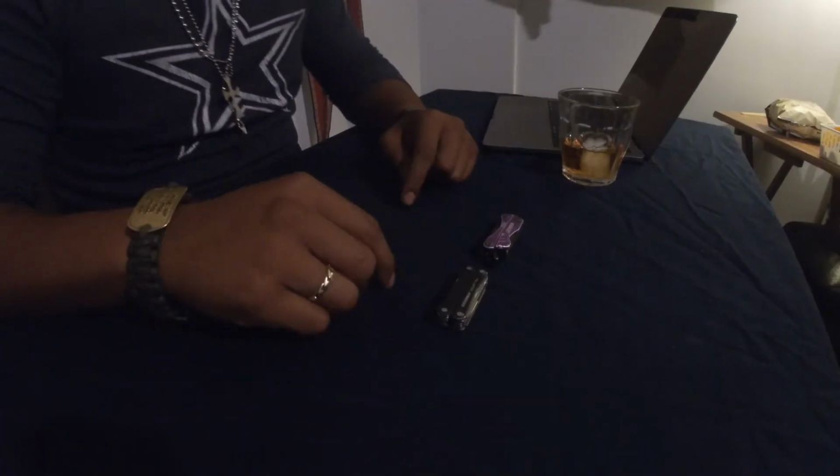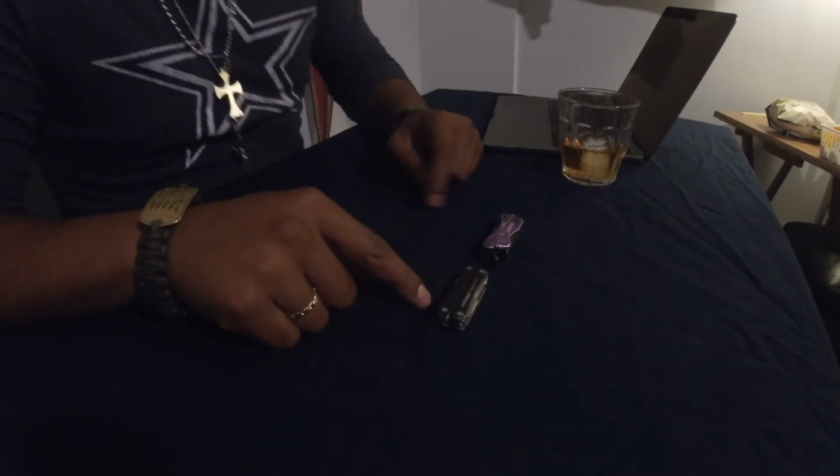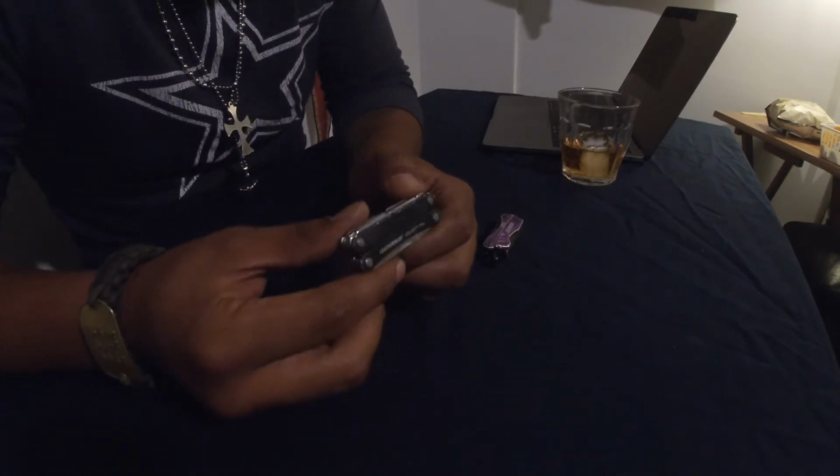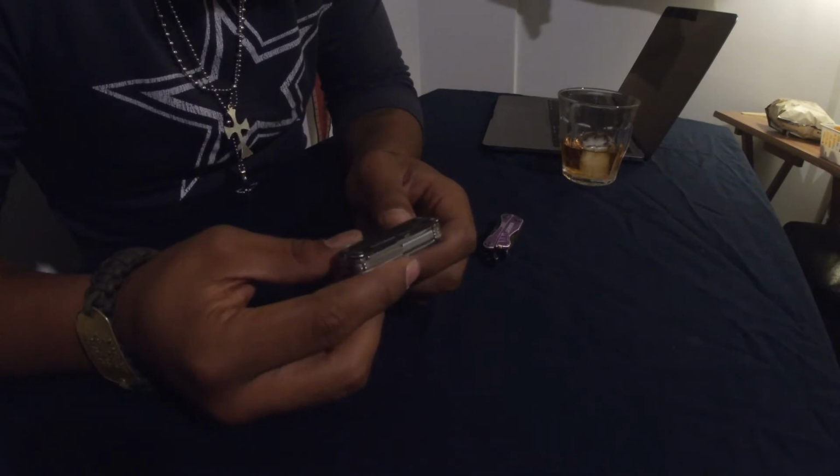Alright guys, these are the little mini multi-tools, and we're getting into the greatest rivalry, or one of the greatest rivalries in all of knifedom. This is the Leatherman Squirt PS4 and the Gerber Dime. This Leatherman Squirt is probably the best keychain knife you can ever have.